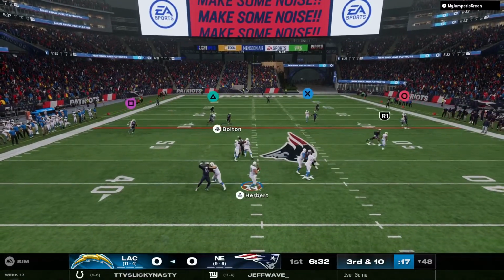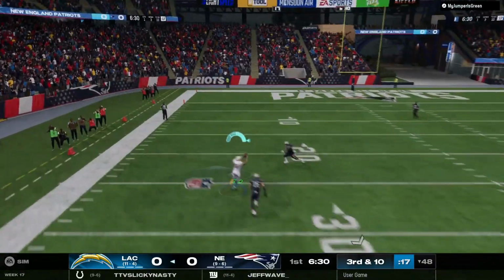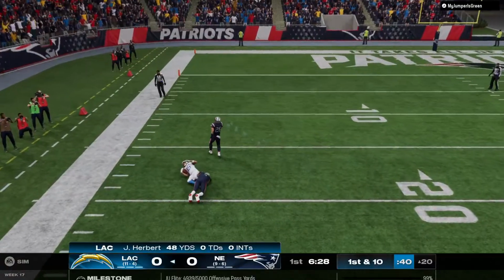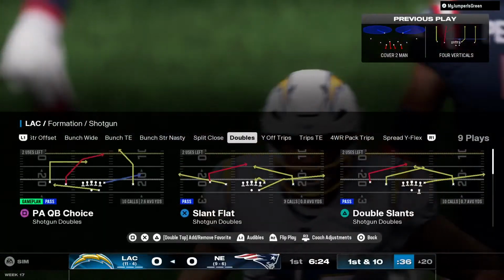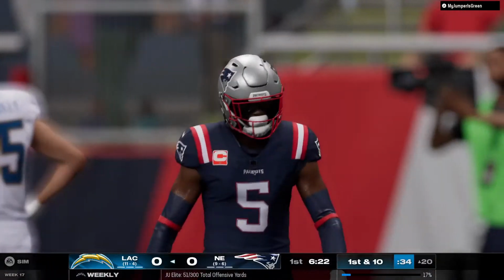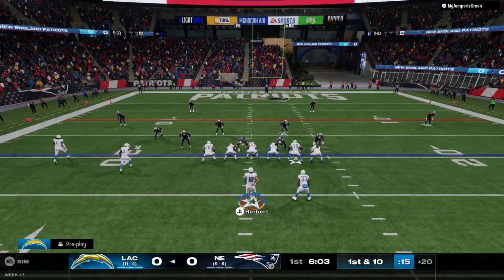Throwing is Herbert on 3rd down. This one is taken in downfield. Big completion. It's a big one for the Chargers. 32 yards.